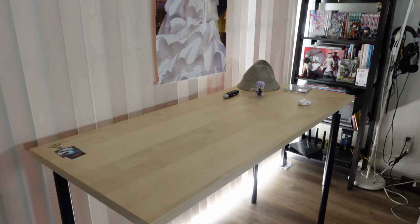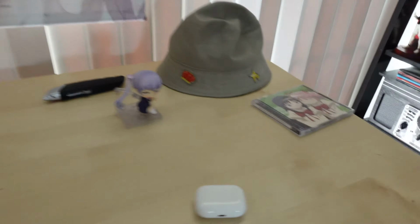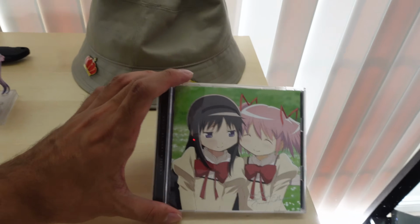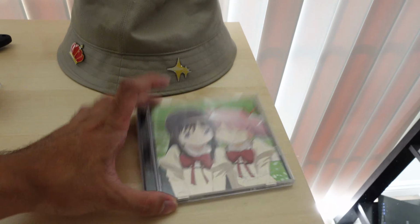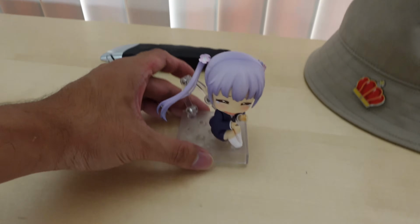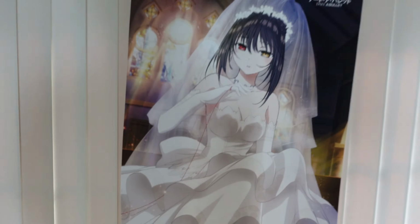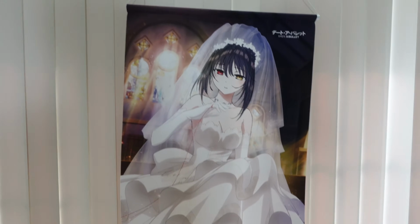And then moving over here, as you can see, this is the table we use for unboxings. Pretty cool. I'm really glad I got this table because it looks really professional. And on it, we just have an assortment of stuff. Madoka soundtrack CD, Revue Starlight bucket hat, Aoba Nendoroid over here, box cutter. And then up here I just have a hanging wall scroll of Kurumi.